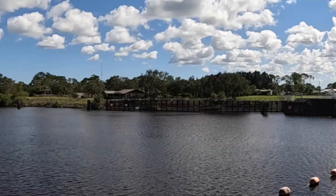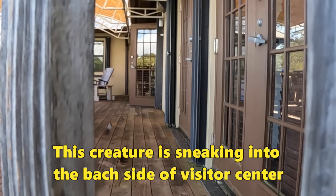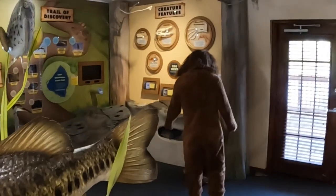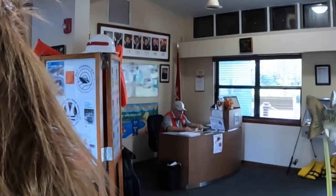Even the dog has a life vest. This creature sneaking into the backside of the visitor center. All right, this might be it. I think we're finally about to see his face. I guess he's freaking out here a little bit. Joe's not aware. Oh, he's aware now. He just passed out.